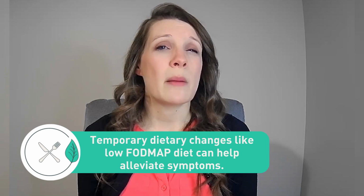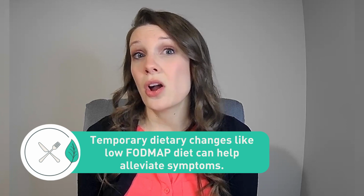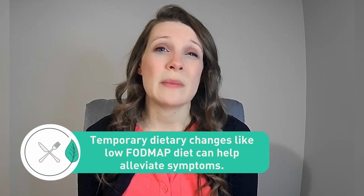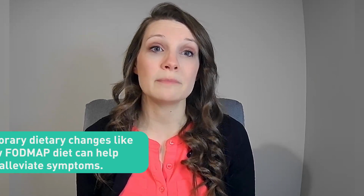Now, this could look something like a low FODMAP diet, but remember, these diets are pretty restrictive, so they are not meant to be long-term solutions. These are just meant to help relieve symptoms while you get to the root cause of the problem.